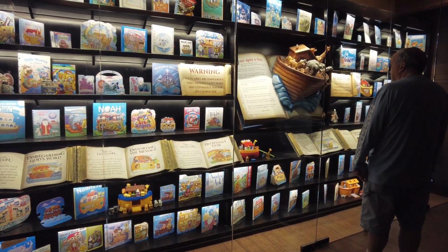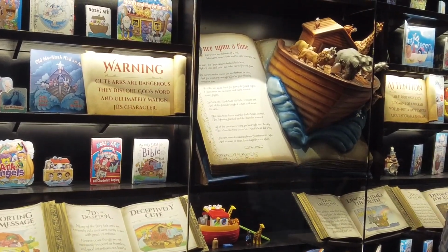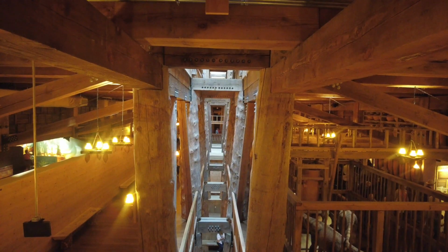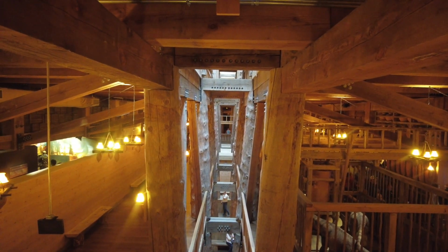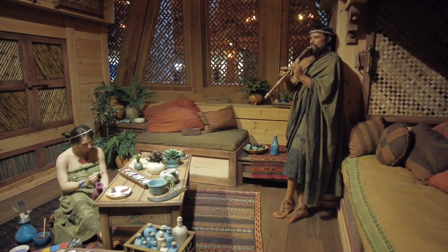Samples of many of Noah's Ark books that really didn't show the size of Noah's Ark. Check out the size of that door. They all came in that way and God shut it. The distance from this point of the Ark to the stern is 242 feet and 9 inches. Japheth's living quarters, along with his wife.